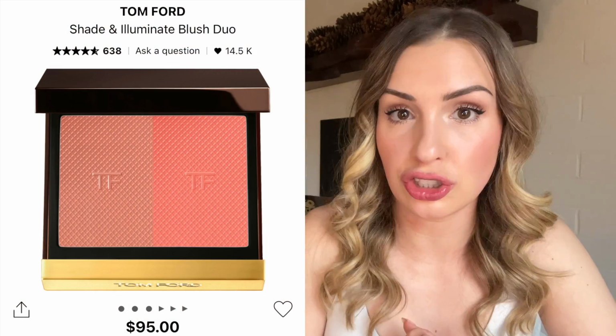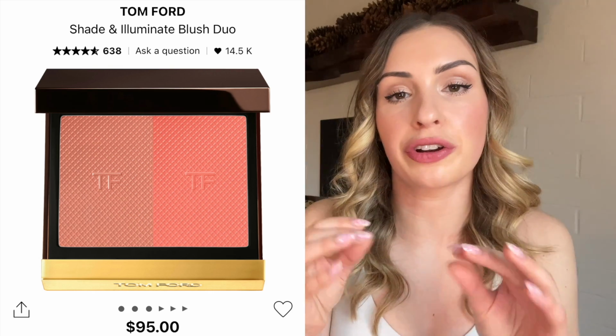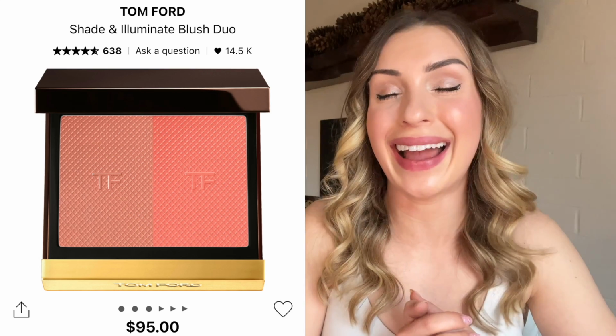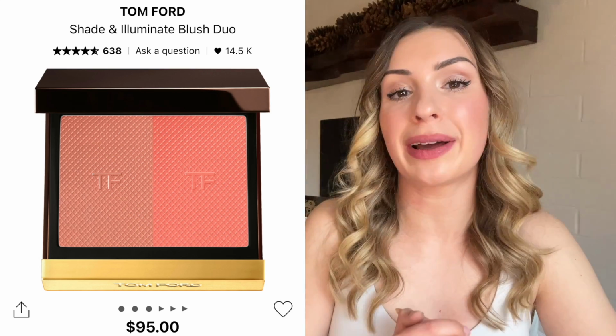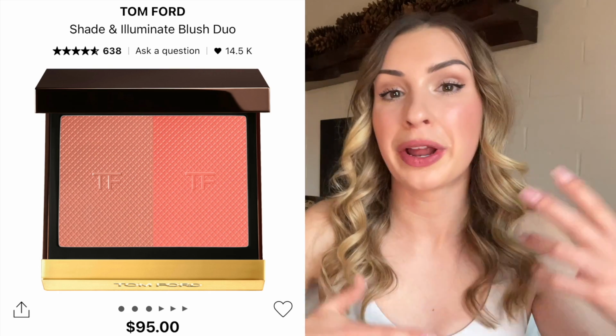My last recommendation for blushes is one that I feel doesn't get talked about too much. And it is the Tom Ford Shade and Illuminate Blush Duos. This is another 2-in-1 blush product, except both of the colors are in a powder formula. These are so beautiful. I have to admit, I hate to admit it, friends, because they are expensive. I think these are about $90 each. It's just like if you were to buy an eyeshadow palette from Tom Ford, but they are good.